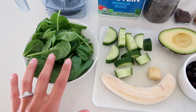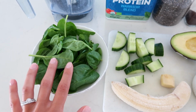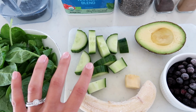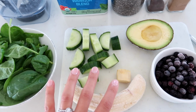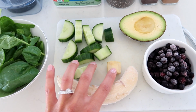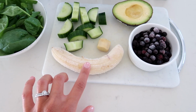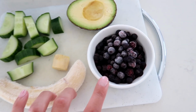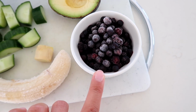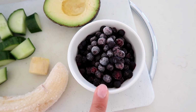So I've got some fresh baby spinach here. Of course, a really great source of greens and minerals and vitamins. I've got some cucumber. I love how refreshing this is in a smoothie, along with some ginger as well. This is something I've been loving for my digestion, just adding a little piece of ginger to the smoothies. One frozen banana. I've got some frozen wild blueberries here, which I'm obsessed with. A great source of antioxidants, vitamin C, and I just love the flavor that they give the smoothies.